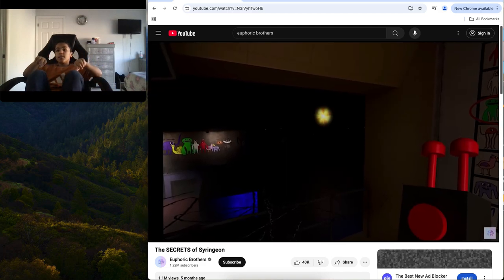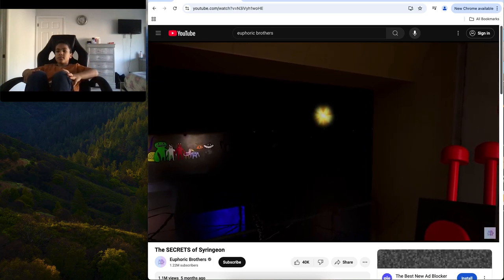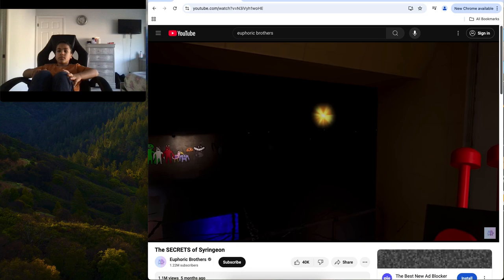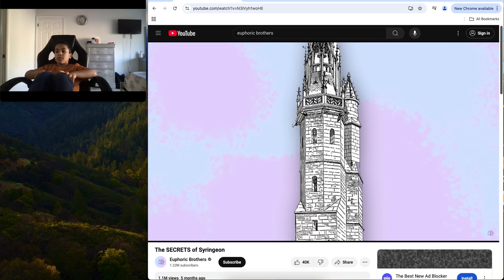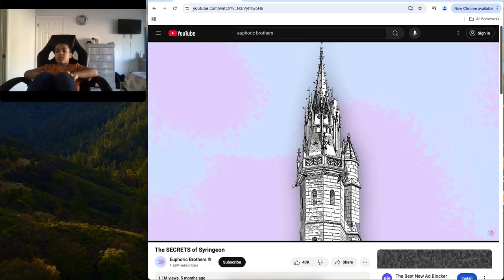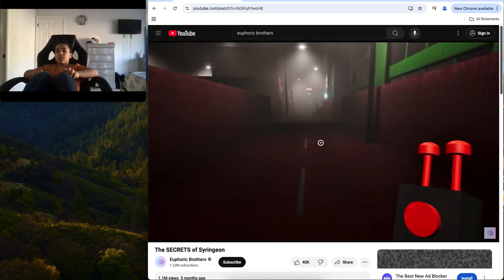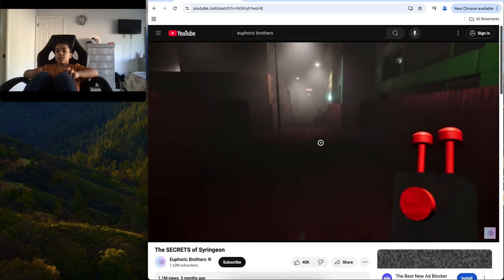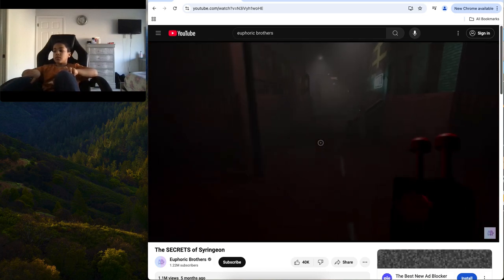From the balcony in Syringeon's office, you would be able to see a faint light in the distance, which Syringeon explains belongs to a tower that Jumbo Josh is nearby. The secondary goal of Garten of Banban 7 would have been to try and reach that second tower. But there was a problem. Aside from the tiny part of the city you're trapped in, everywhere was dark, which also meant everywhere else was infested with naughty ones.